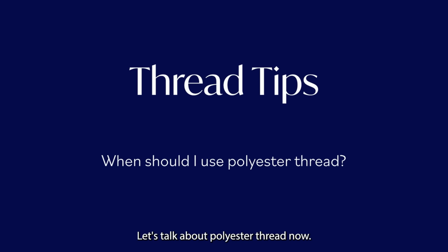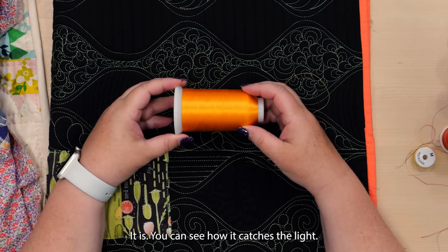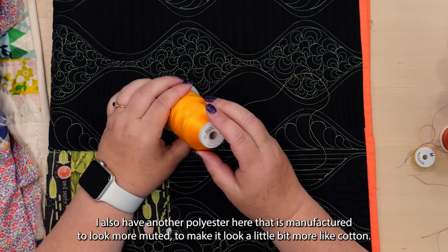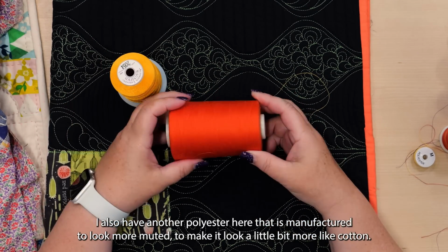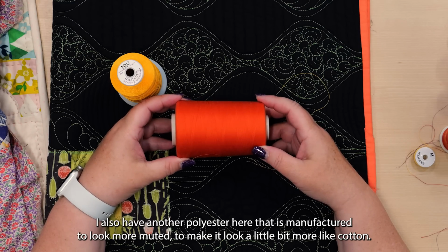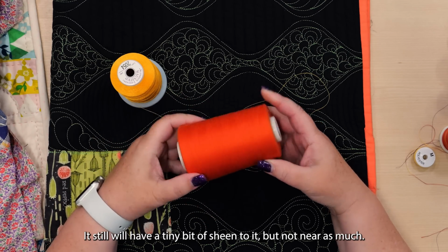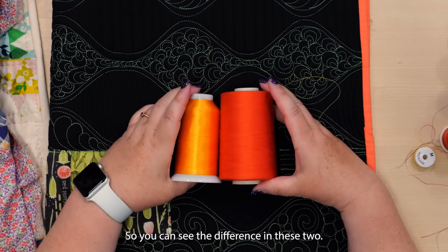Let's talk about polyester thread now. Now, polyester is going to be a lot shinier. If you see this one, you can see how it catches the light. I also have another polyester here that is manufactured to look more muted, to make it look a little bit more like cotton. It still will have a tiny bit of sheen to it, but not near as much. So you can see the difference in these two.